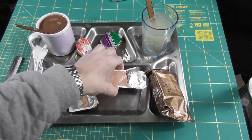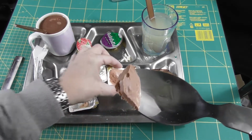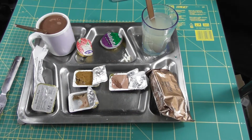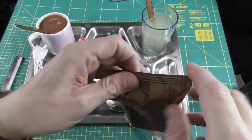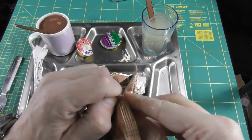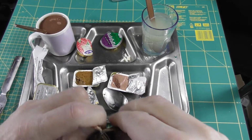And finally we have the Ardennes pâté, which is a pork pâté. That one tastes quite good. A lot of pork, but it's a bit of a sturdier consistency, so it really tastes great and not too processed either. Actually, none of these tasted really processed.